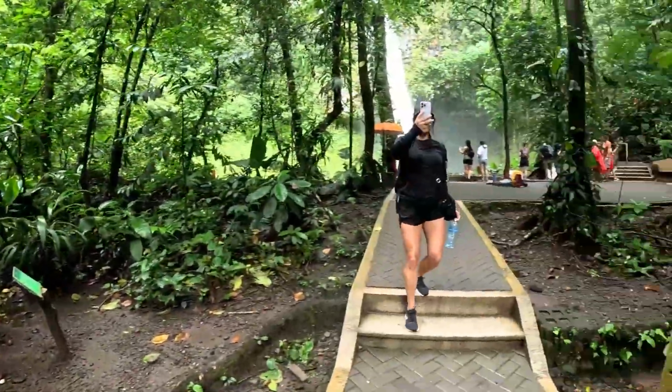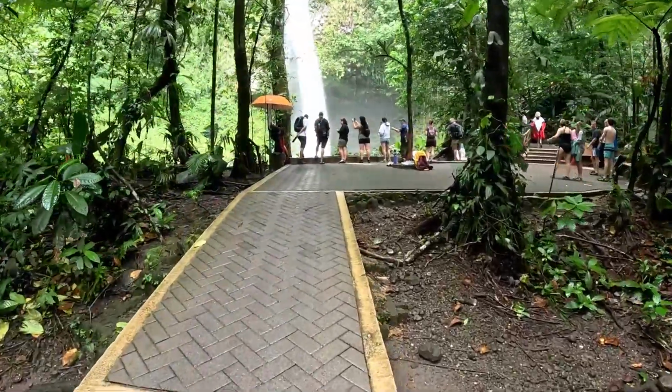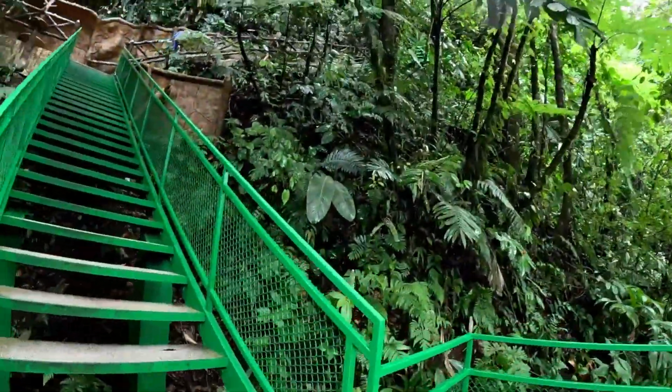What else you got? This was a little rainy. Still a lot of people and a lot of stairs. We had to take a lot of stairs. So be prepared for a little bit of workout, but it's totally worth it. It's really beautiful. It was worth every single step. I think this was 10 to 15 bucks to get in per person. It was definitely worth it.